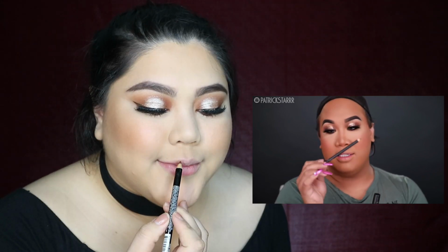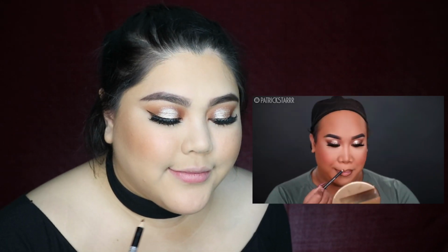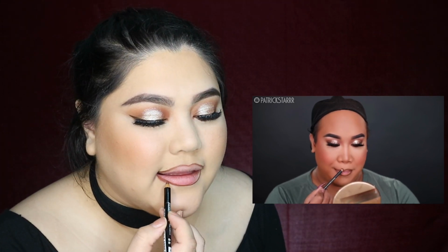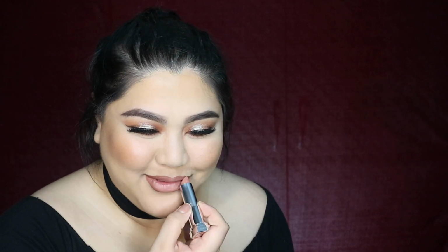Last but not least, we are to lips. This is the combo that I was inspired. This is Cork Lip Liner by MAC. Shy Girl lipstick. It's the most beautiful peachy lip ever. And then I have Bow. The secret about this lip combo is blending the lipstick into the liner. Do you see how beautiful it is?